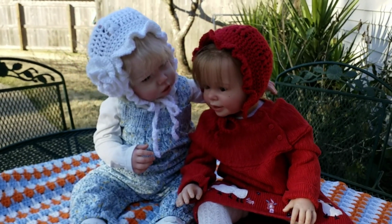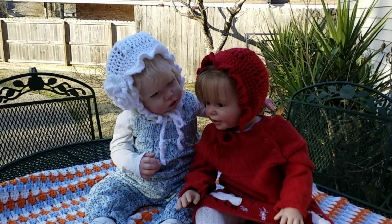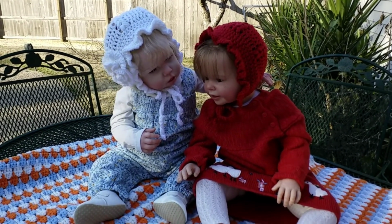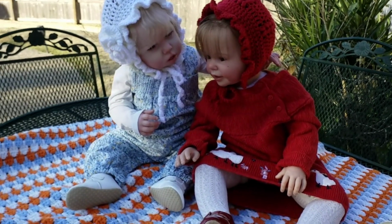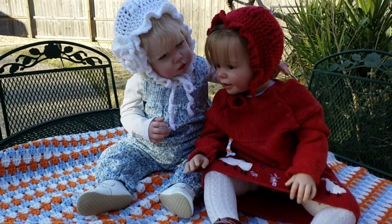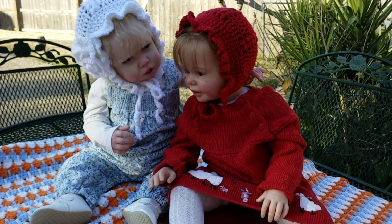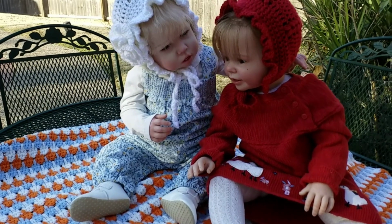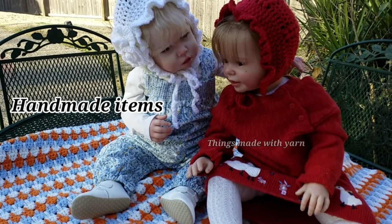I've got the toddler girls outside today. The other day I had to dress Matthew warm because he looked cold to me. Now these girls look hot because it is a balmy 72 degrees here today. It's supposed to drop again this weekend, but anyway, they're out here basically in their shirt sleeves to do Theme Thursday, which is handmade items or things made with yarn.